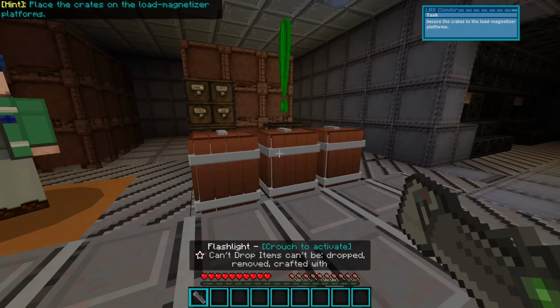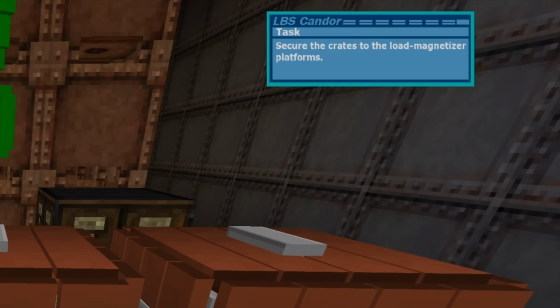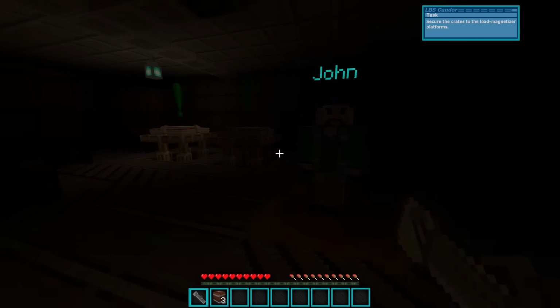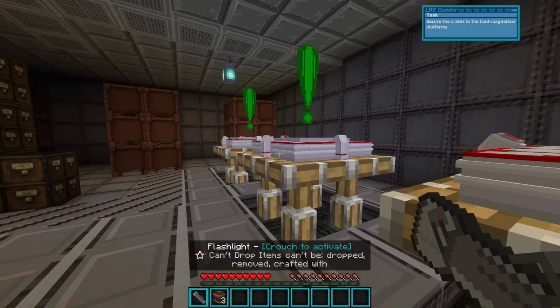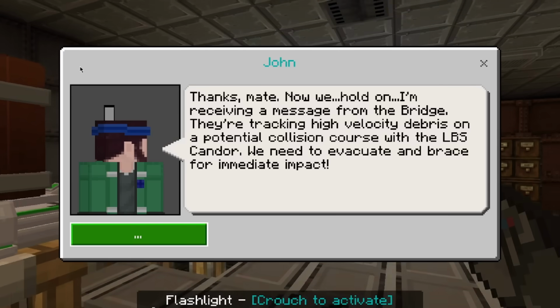Loose cargo, yeah, okay, I'll help you with loose cargo. Okay, so what do I do? Secure the crates to the load magnetizer platforms. Okay, all right. Oh, you can just pick them up. Okay, so there's three of these. One, two, three. Okay.